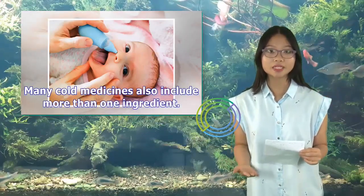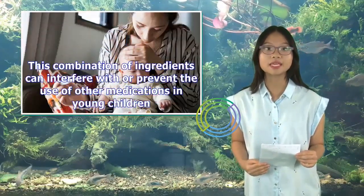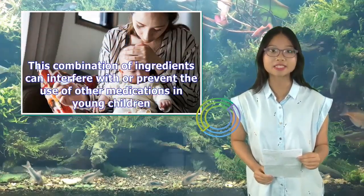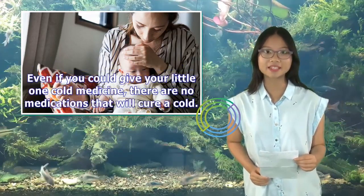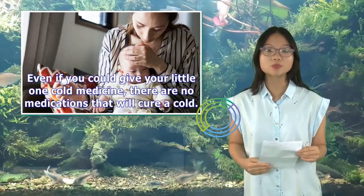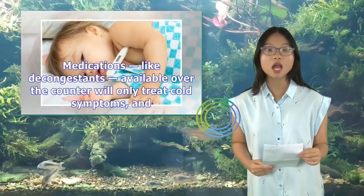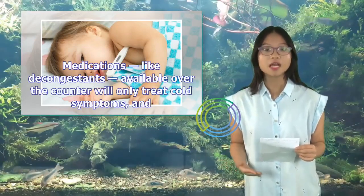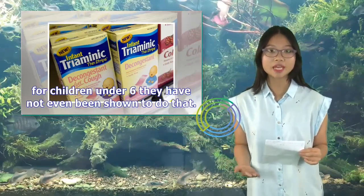Many cold medicines also include more than one ingredient. This combination of ingredients can interfere with or prevent the use of other medications in young children. Even if you could give your little one cold medicine, there are no medications that will cure a cold. Medications, like decongestants, available over the counter will only treat cold symptoms, and for children under 6 they have not even been shown to do that.